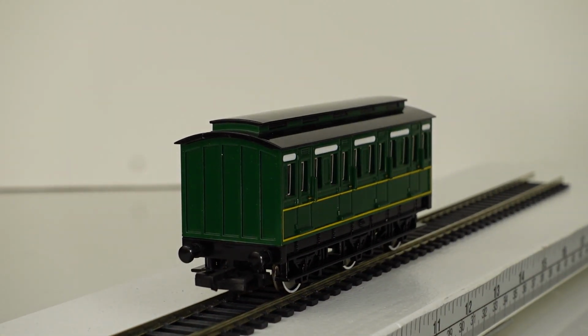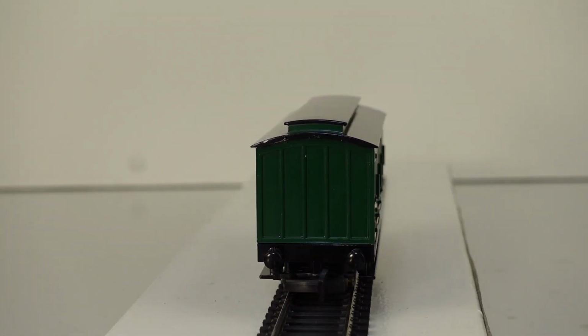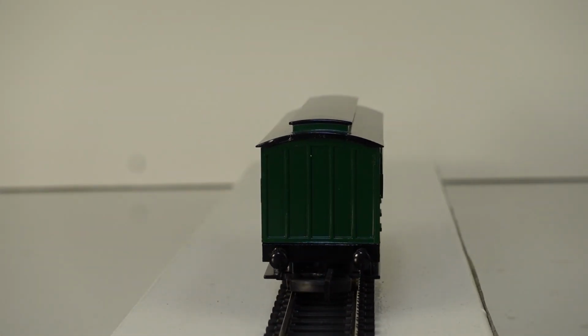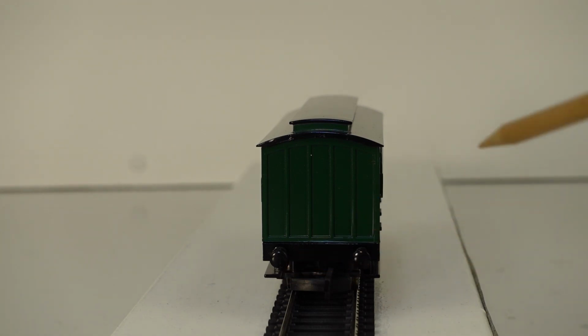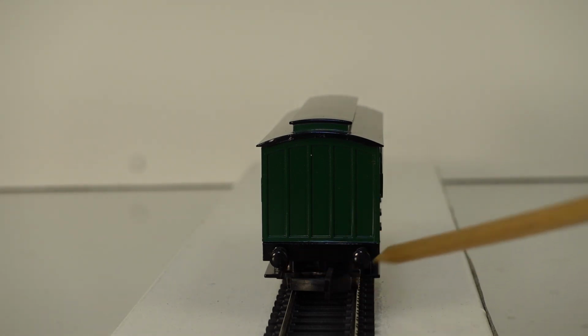If I didn't mention it, the coaches are about 5 inches in length. So here you are looking down the end of the coach, and again you see that raised roof, that clerestory piece there, and then it's a semi-curved roof here, and then you've got this vertical bracing, and the black buffer beams there with the buffer pads. Everything's in black plastic at this end, and then you've got your hook and loop coupler. All right, let's bring it around.